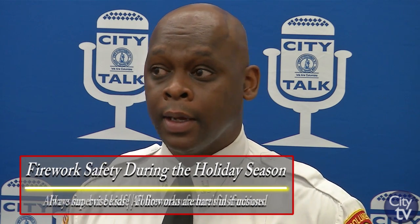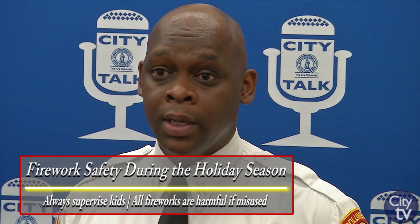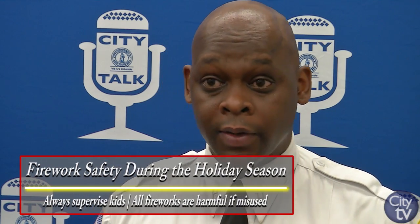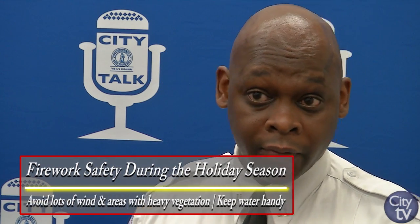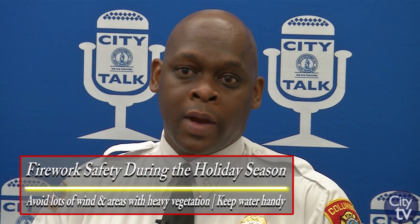instructions. And again, I wouldn't recommend anybody shooting fireworks by themselves, and make sure that you're in a place in an open field where there's not a lot of trees, or even grass can catch on fire if you got enough of it, shrubbery, things of that nature. Just be mindful of your surroundings.